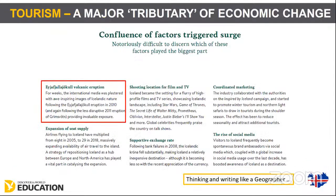So as critical thinkers and learners, we do need to consider other aspects which could have triggered this surge in tourism. If we look at these six reasons, these things all happened within the last 8 years. So yes, we had the Eyjafjallajökull volcanic eruption. We then had more airlines traveling. They started using Iceland for Game of Thrones. Justin Bieber used it quite heavily in some of his music videos. Oblivion, Prometheus, Star Wars, they all started using Iceland as a film set, actually. The exchange rate was better, which meant it was slightly cheaper. We also had this marketing campaign and the rise of social media.